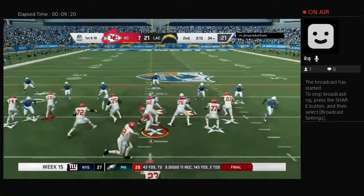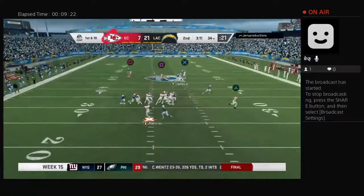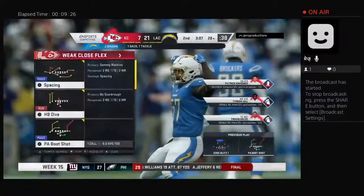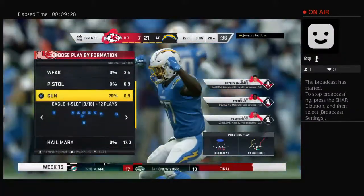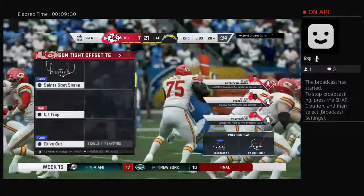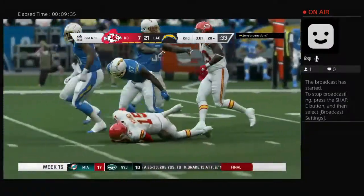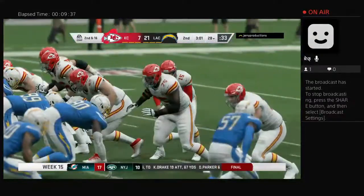From the 34 now, here's 1st and 10. Mahomes now to throw. Under a heavy rush, and down he goes. Brandon, if I'm an offensive coordinator and I see an all-out rush like that, I file it away because I'm going to use their aggressiveness against them as this game goes on. I'm going to hit them with a screen soon.